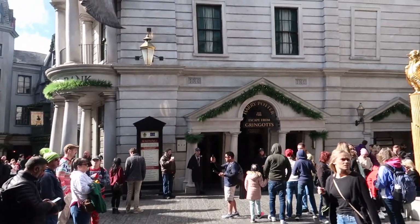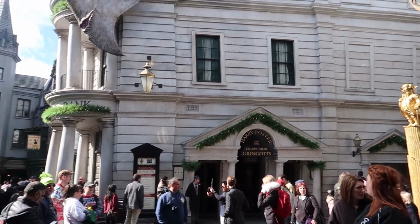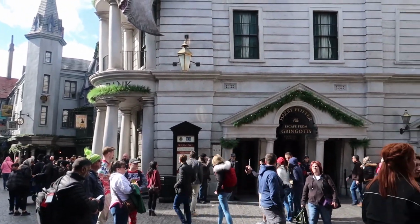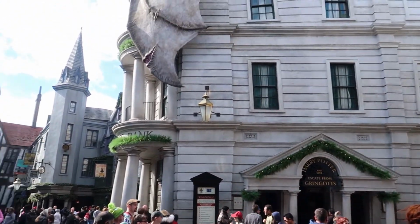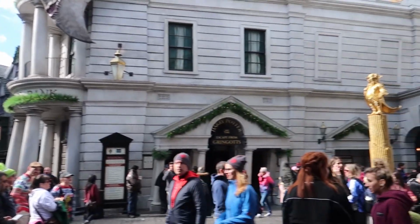We'll tell you what, I'm not quite surprised. It is a 30-minute wait for Harry Potter and Escape from Gringotts, but actually that's a pretty good wait time, to be honest. A lot of times you see it upwards in the 40s, 50s, close to an hour all day long. Usually one of the longest wait times in this park.